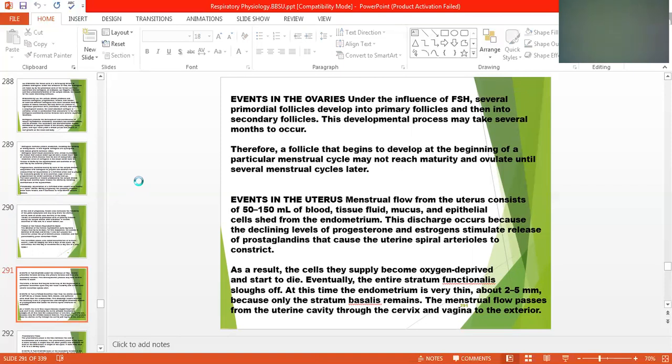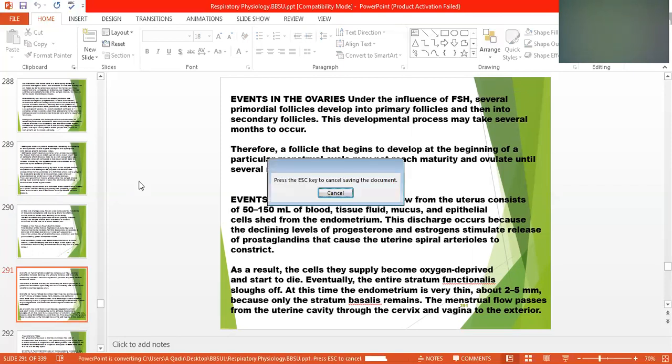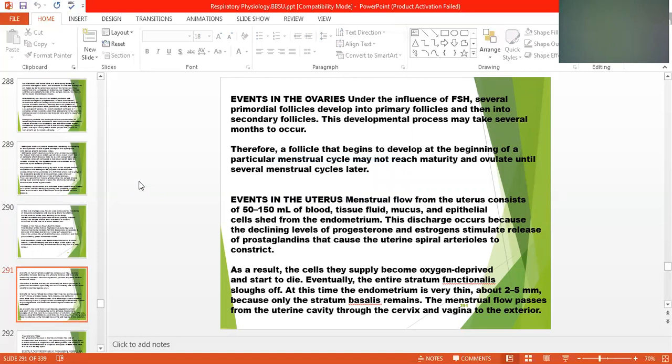Events in the uterus: menstrual flow from the uterus consists of 50 to 150 ml of blood, tissue fluid, mucus and epithelial cells shed from the endometrium. This discharge occurs because the declining levels of progesterone and estrogen stimulate release of prostaglandin, which causes the uterine spiral arteries to contract.